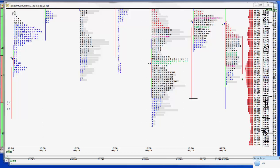50 to 75, leaning against the top of values, sell one. And 52, 52 and a quarter, sell two.